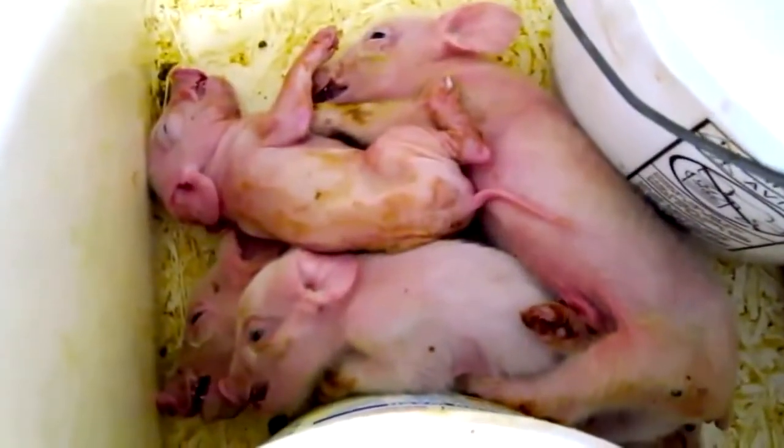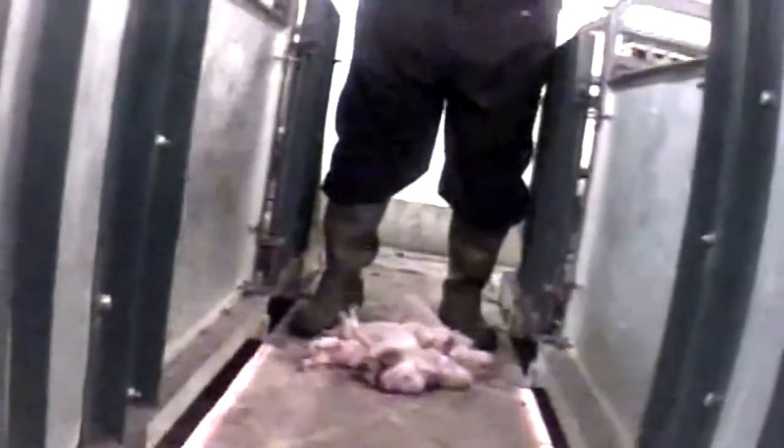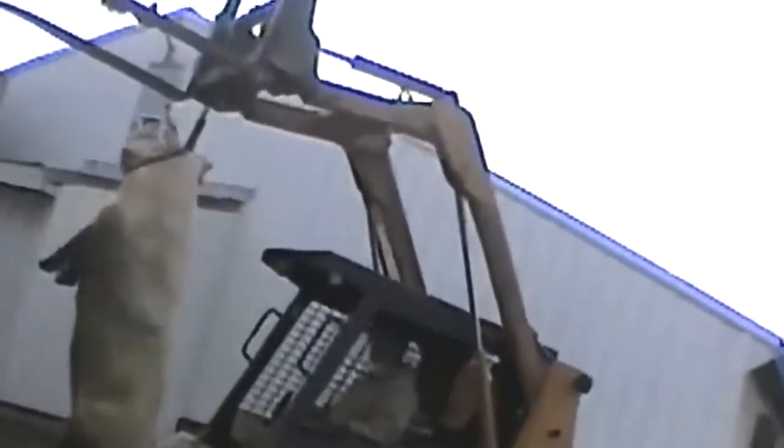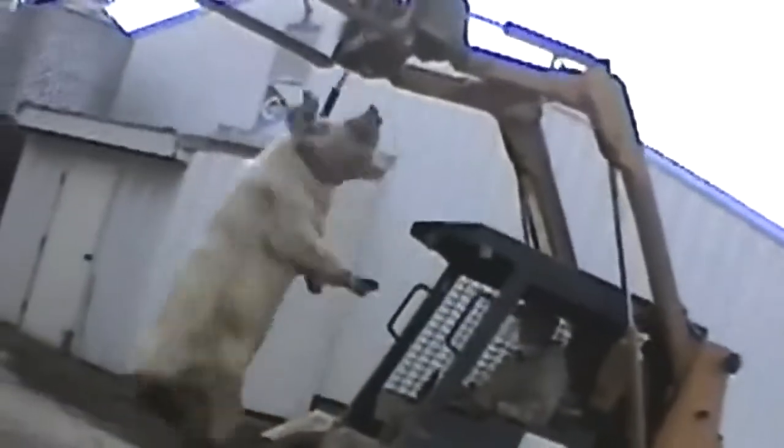Common killing methods include throwing animals into bins and painfully gassing them with carbon dioxide. Others are killed by being slammed headfirst into the ground. At a factory farm in Ohio, workers killed injured sows by hanging them on a forklift to be slowly strangled to death, a practice defended by the pork industry.